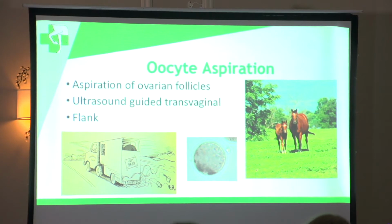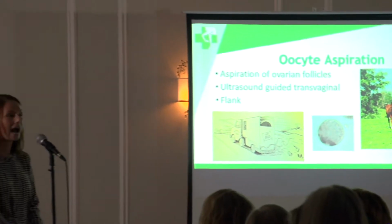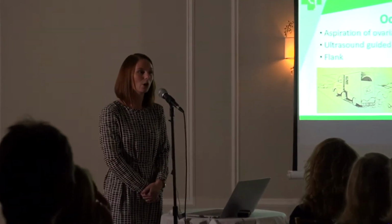With the flank procedure, we don't need as specialized equipment. We usually don't use an ultrasound. We're really doing everything by palpation. But only 1 to 2 follicles, and they have to be large follicles, can be aspirated at a time. So with the immatures, with the ultrasound-guided transvaginal approach, we can aspirate any follicle that we see on the ovary. So it allows us to aspirate a lot more follicles than with our flank approach.